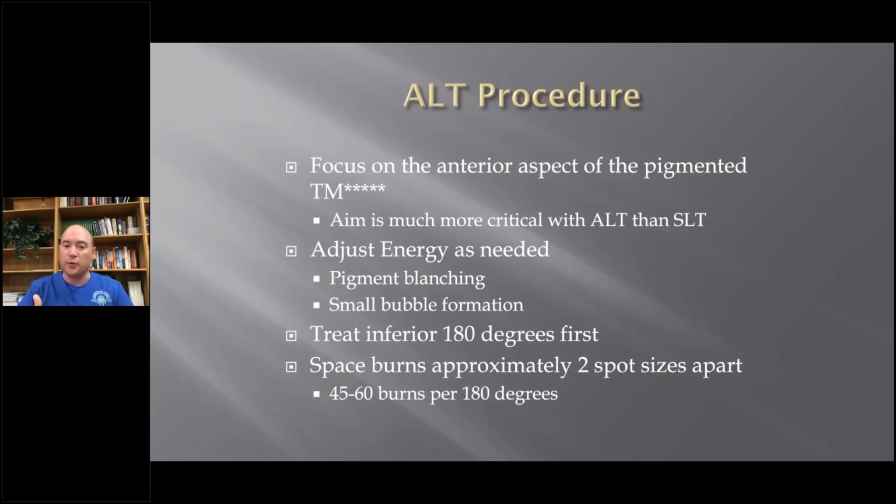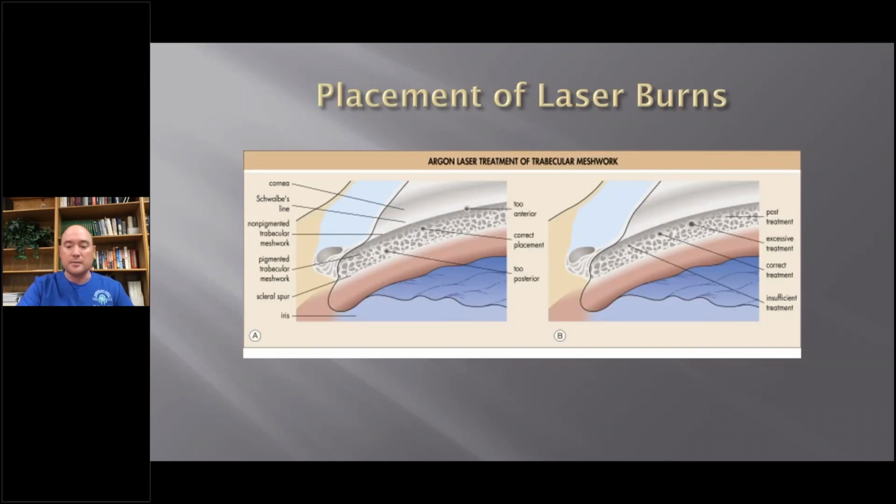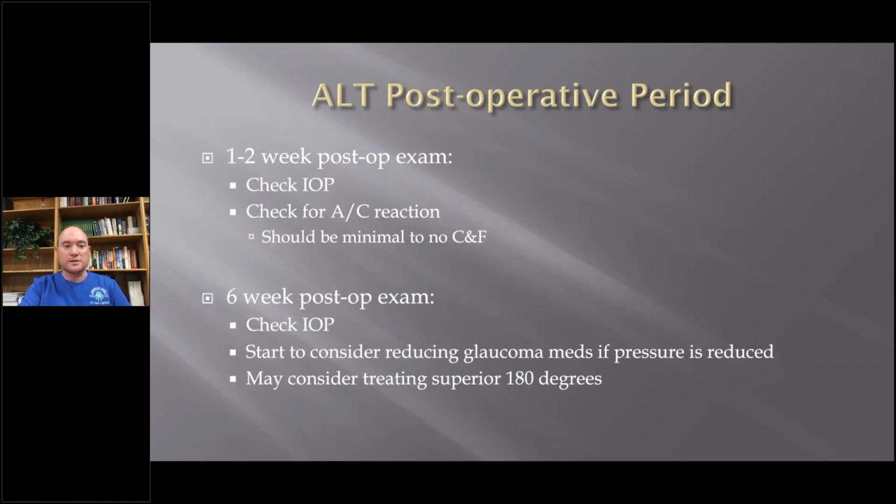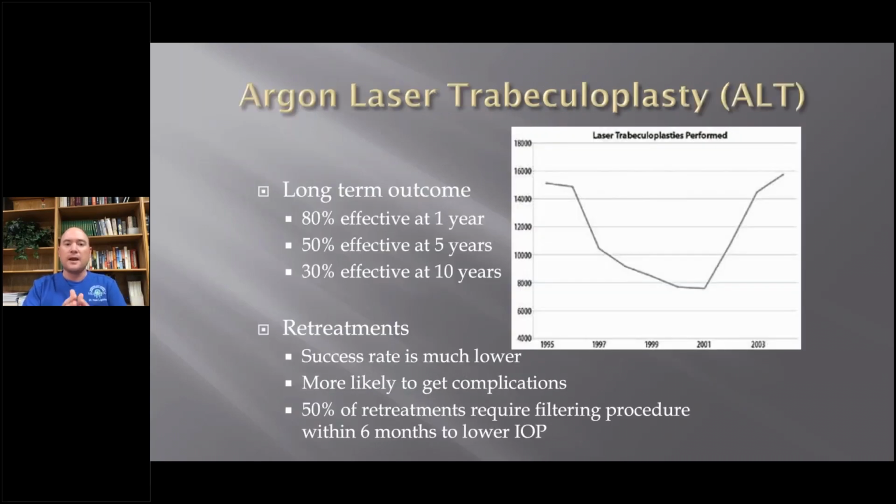It was approximately 45 to 60 burns. You spaced them out, and again, right in the middle of the trabecular meshwork. Post-op, again, we put in alpha-GAN or brimonidine pre and post, check their pressure. We'll talk more about this with SLT in just a second here, but that was the post-op. See them back a week or two for follow-up, approximately 6 weeks for follow-up to see the full effect of the laser.